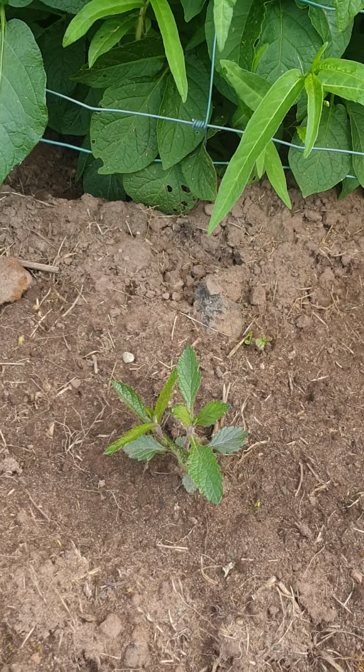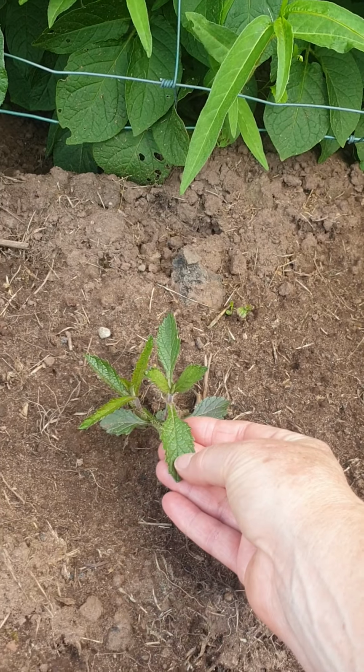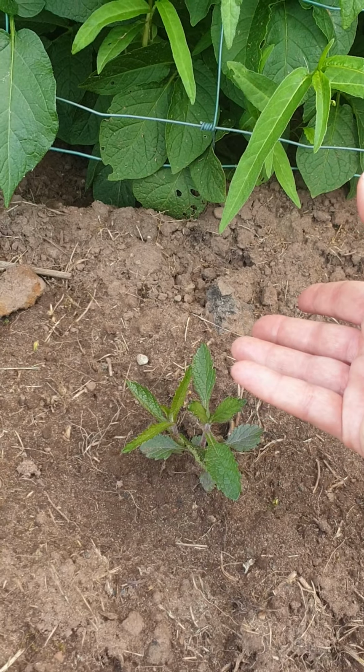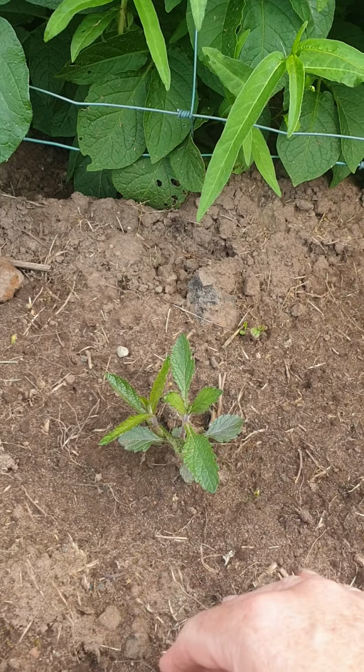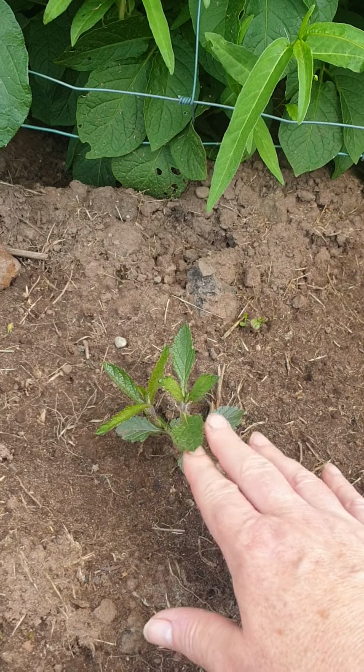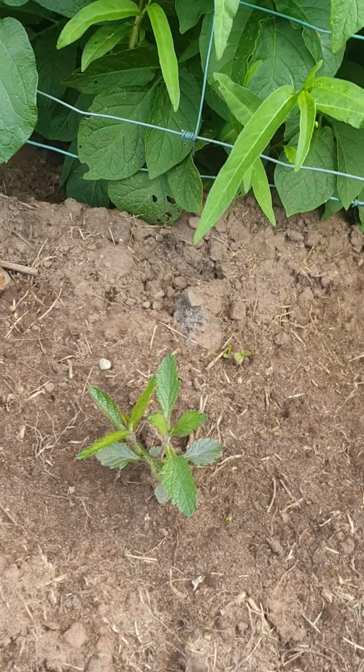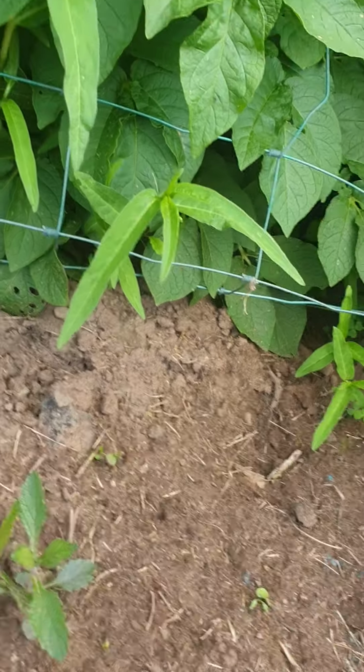Right, so while I was weeding the other day, in the veg plot, I found some little butterfly bush, what's it called, verbena, and they were growing. They'd seeded from the plant which was on the opposite side of the border, and I got about 6 plants, and I've put them in, and these have taken. That's a beauty. It's going to come right up. It'll be probably about 5 foot tall when it's finished.